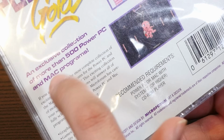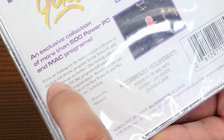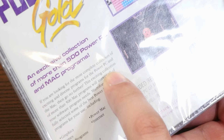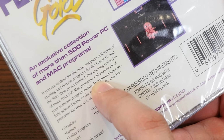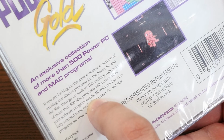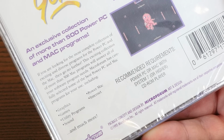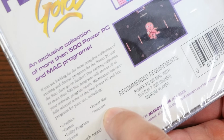An exclusive collection of more than 500 PowerPC and Mac programs. They keep saying that. If you are looking for the most complete collection of exciting and diverse programs for the PowerPC and the Mac, then go no further. This exciting collection of more than 500 Mac programs, okay, that makes more sense, will answer all of your software program needs. That's kind of a bold claim. Microforum has carefully selected some of the best PowerPC and Mac programs for your use, including graphics, games, utility programs, sound, Power Mac, and Internet.